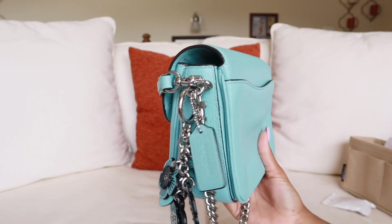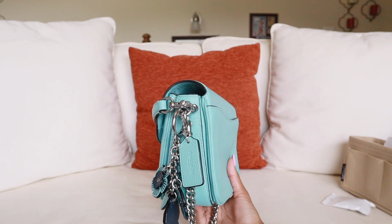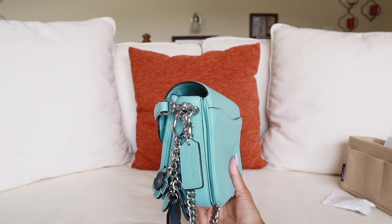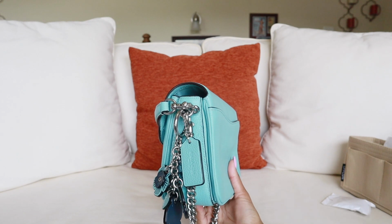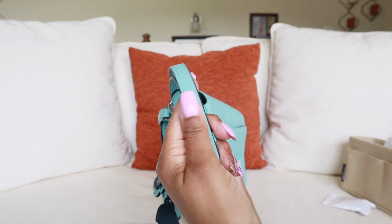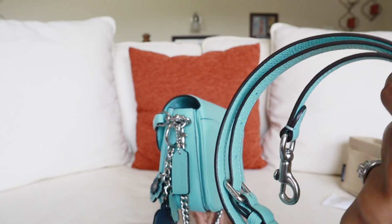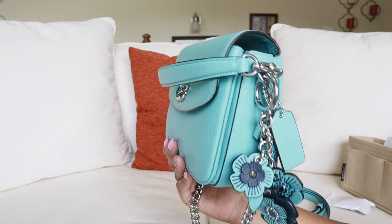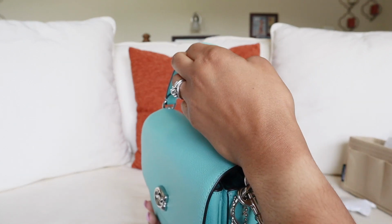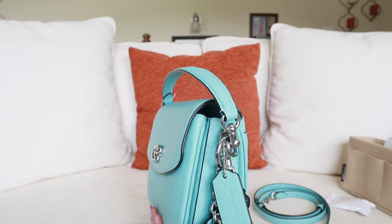It also comes with a long crossbody strap. Let me see where I put it because I took it off. I think it's in this dust bag. Yeah, here it is. So it also comes with the long crossbody strap. It is removable, as you can see, and adjustable. You can see the little holes in there, so you can put it to the length that you need. I just carried mine with the top handle to hold it, and then I wore it by the chain because, like I said, I wanted to go ahead and see how comfortable the chain was.